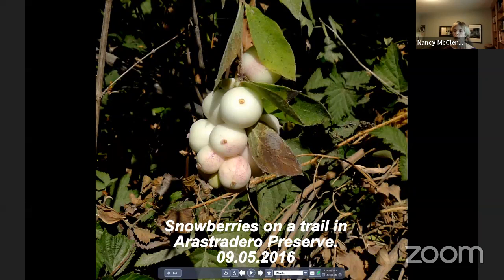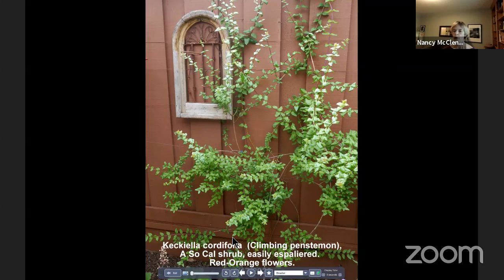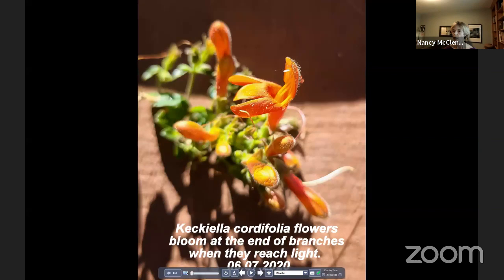This is a Southern California shrub called Keckiella cordifolia, or the climbing penstemon. I just wanted to add it because it's easy to espalier. It produces flowers at the end of the branches when they reach lots of light. And the hummingbirds love these red-orange flowers. Here is one of their multi-flowered blooms at the end of the branch.